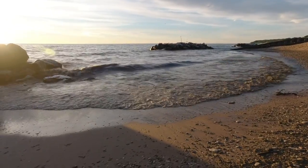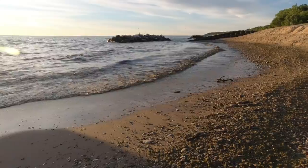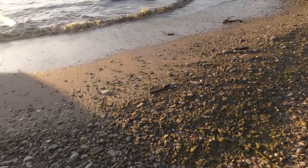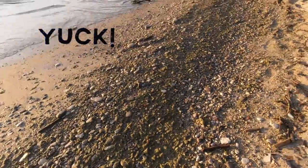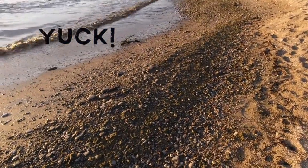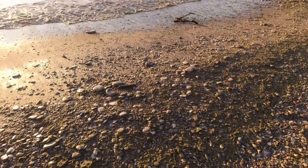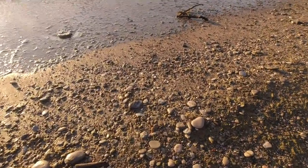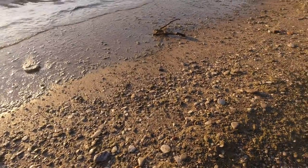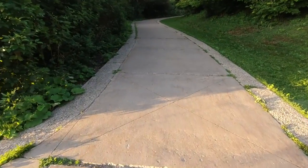It's just like pea soup coming in, and look at down here. It's really hard to even find any glass when it's coated in this algae, so I think I'm gonna move on to my next favorite park and see if there's anything there. I'm kind of tempted to go up here close, but it's really gross. I'm gonna be huffing and puffing.